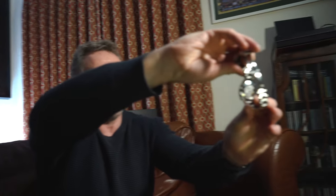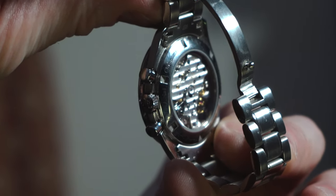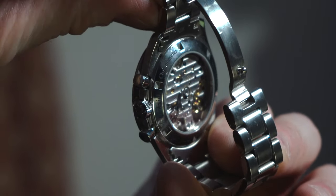It's another lovely piece. I don't wear this anywhere near as much as I should, and this particular model also has the case back. By the way, this is the movement 3201, and this has a 55 hour power reserve. So moving on to the watch that I least wear, actually.